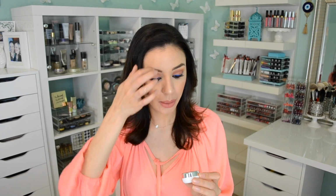The first thing that I wanted to share with you guys are 2 lip treatments. The first one is from Farmacy, and this is a lip bloom.